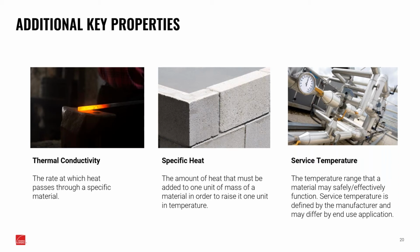And so again, as we said earlier, in many cases, if you're using an insulation in a passive fire protection system, oftentimes it will need to be replaced because it's generally going to be heated beyond its maximum service temperature.